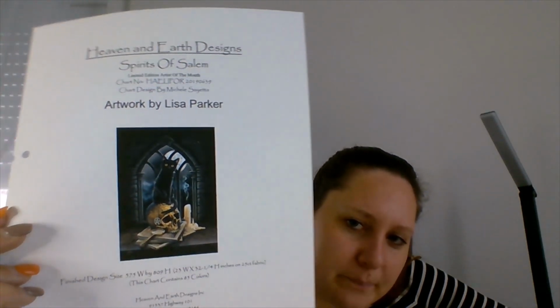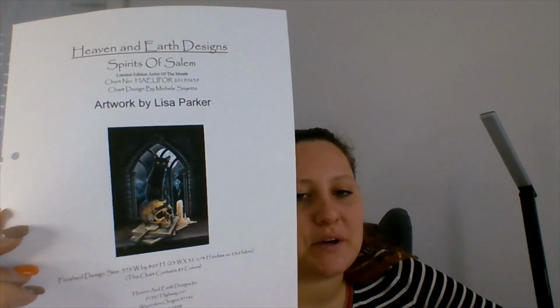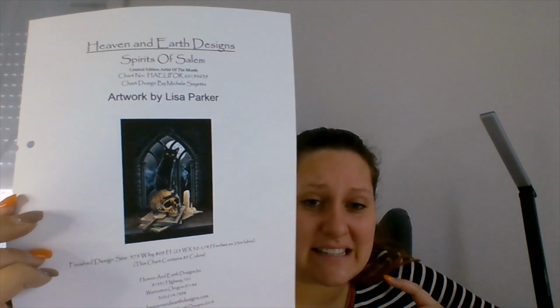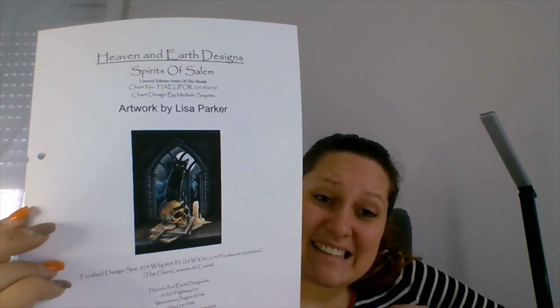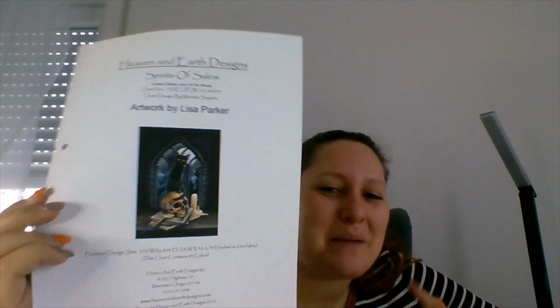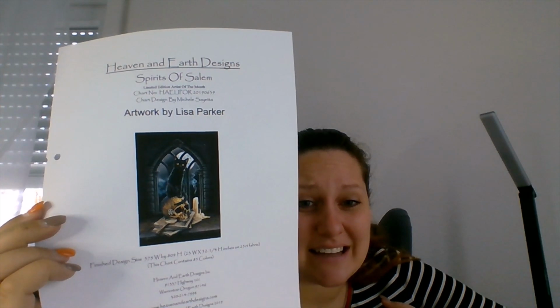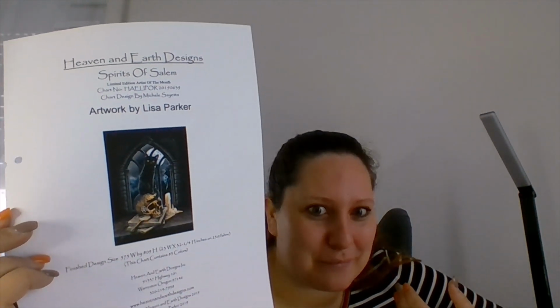Then we have, I think, yeah, this was a limited edition artwork by Lisa Parker, so Spirit of Salem. I think in this one, stitching 25 count 2/1 for crosses, you would need 50 skeins of black. That's a lot. I mean, I wouldn't stitch it on a 25 count 2/1 for crosses. I just don't like that. That's too bulky for me. But still, it's a lot of black.